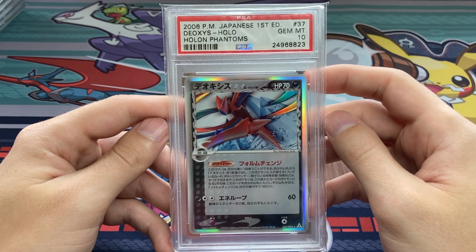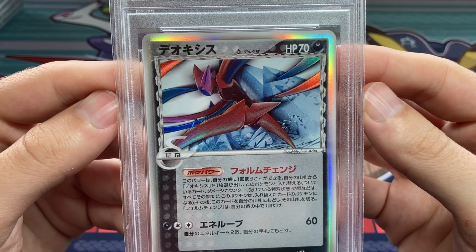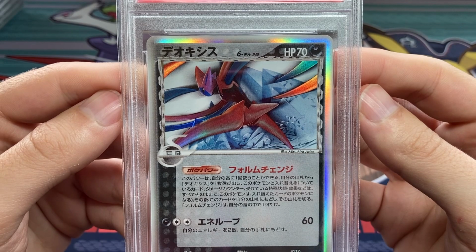Deoxys from Holon Phantoms, truly, truly beautiful. Mitsuhiro Arita art there. This is the attack form of Deoxys in Dark type. Very, very nice.